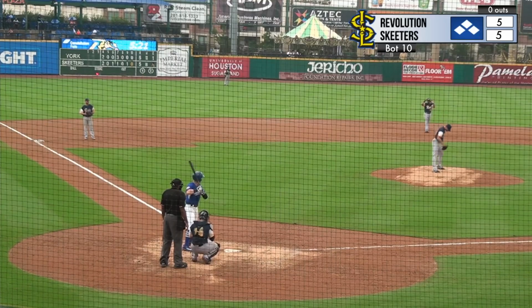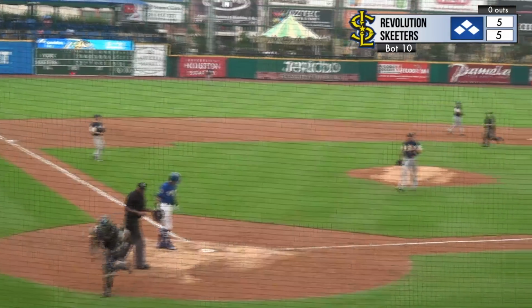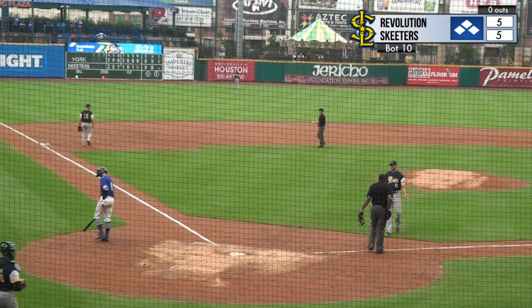Let's see if Aarons squares again here. Pound is still down at third, even with the bag, and he does square. And this one is way high and outside, goes to the backstop. Wilkins will go down to second, and now that's huge, because now a bunt would get him to third.